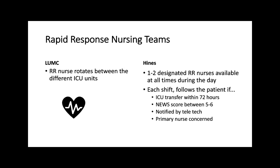At Heinz, there are designated rapid response nurses whose job is literally to monitor patients who are at risk for rapid responses and talk to you before that happens. They see if there's any assessment needed, with the goal of minimizing crash rapid responses or code blues on the floor. One to two rotating per day will follow patients who are within 72 hours of ICU transfer.